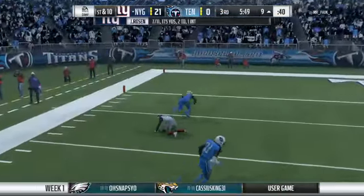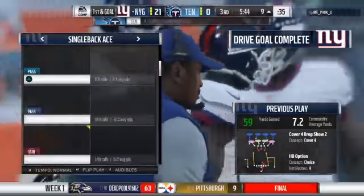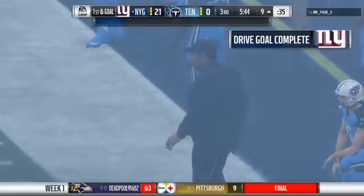Got a man, it's caught inside the 10. It's a big-time play there for the G-men. 59 yards.